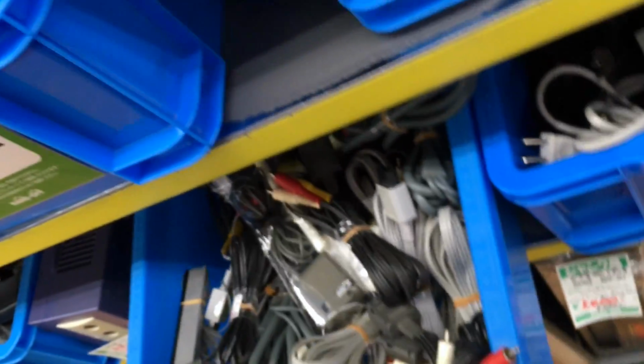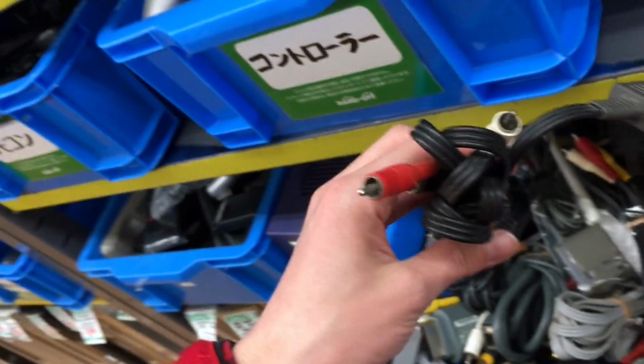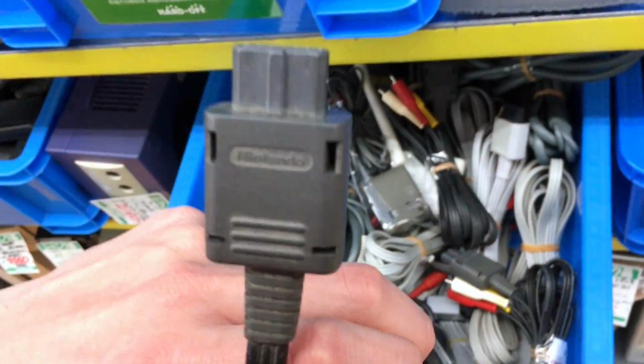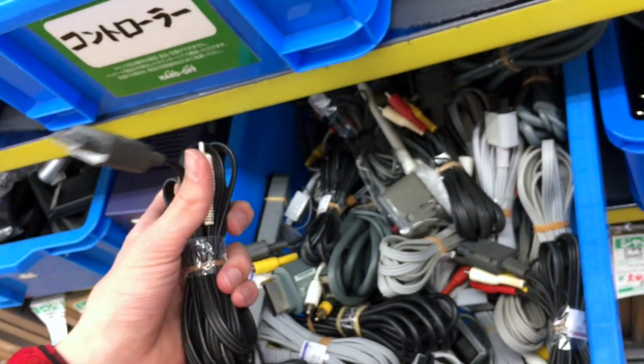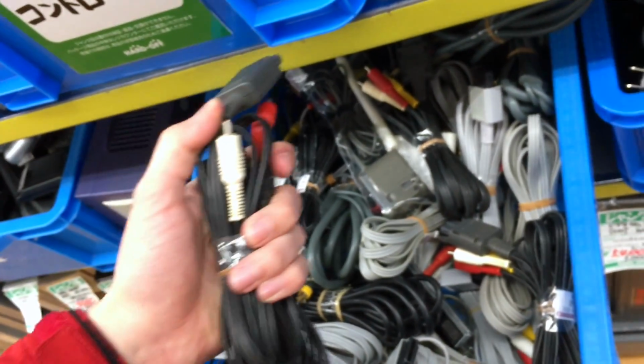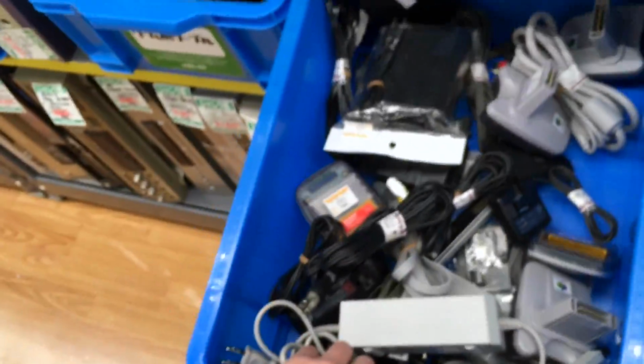Oh boy. Oh, is this an S-video cable? Oh yeah, look at that. So in Japan, it's very easy to find official. See, this is an official Nintendo S-video cable for use with the Super Nintendo, N64, even the GameCube. It's going for like $5. Yeah. What else have we got?